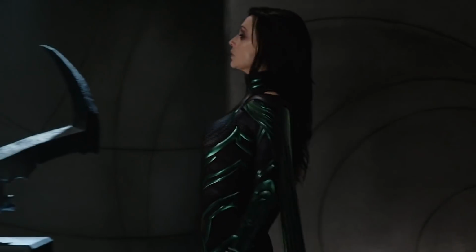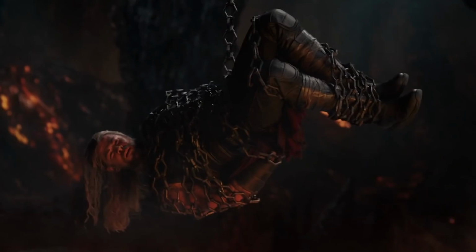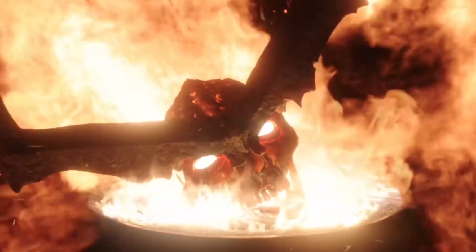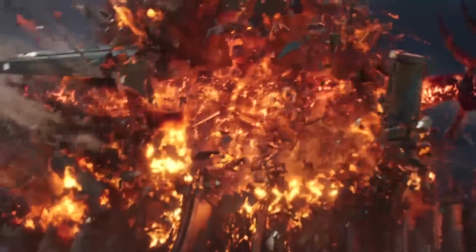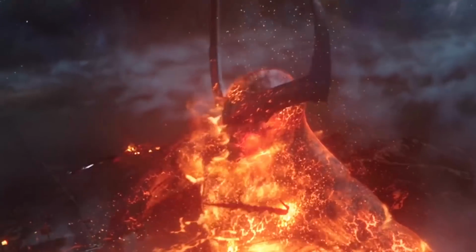The crown of Surtur was the headpiece worn by the mighty fire demon by the name of, well, Surtur. When it was merged with the Eternal Flame, it was capable of increasing his power immensely and transforming him from being around 15 feet tall to being the size of a mountain. Surtur was one of the most powerful beings in the MCU and a long-standing enemy of Asgard.